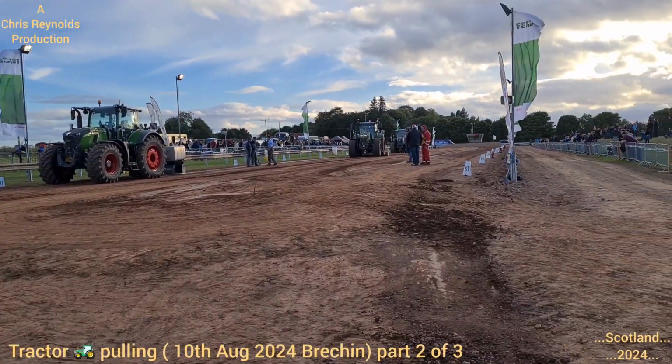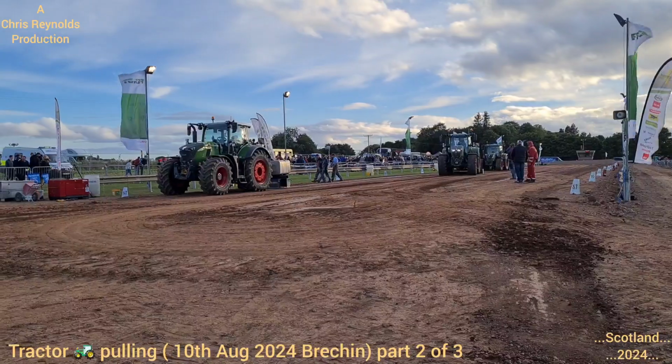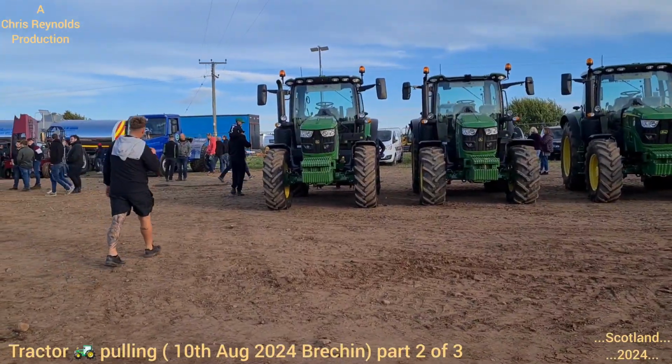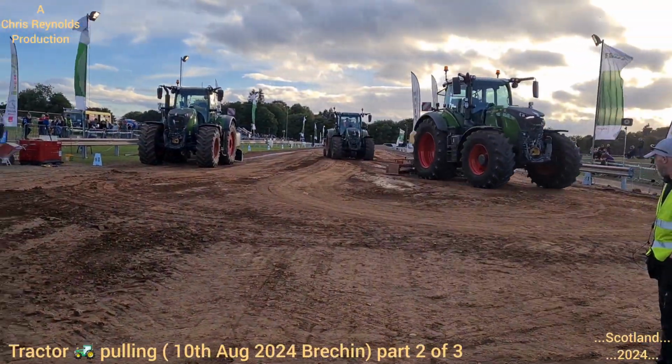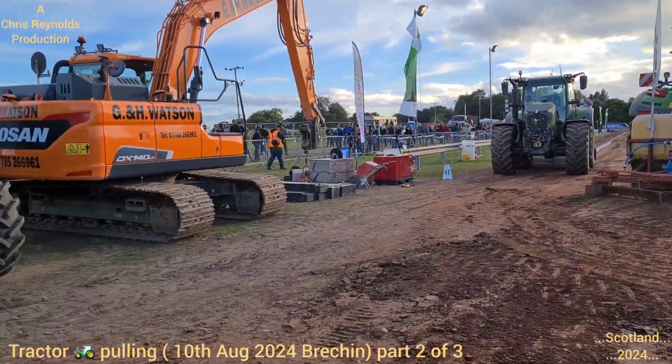So they're just getting the track prepared again for the next half of the event. That's the weights that they put in the sledge.